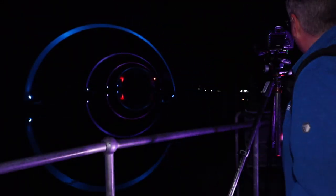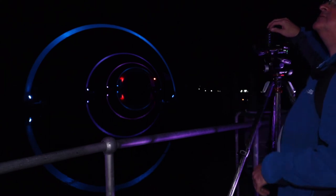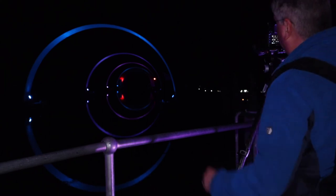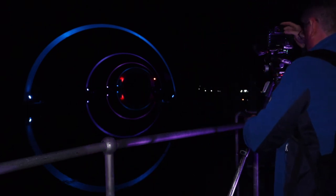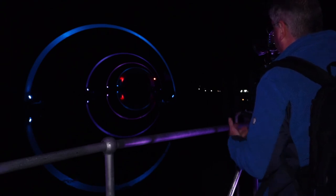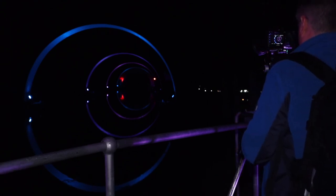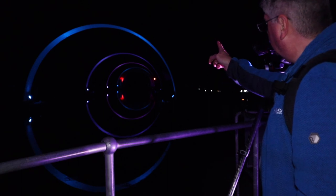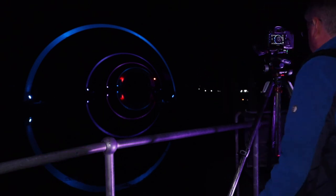So I'm actually inside the first rib of the Falkirk wheel, and as I look down, it's actually really cool. So we're getting all these turquoises and purples and magentas and reds, and it's really, really nice. So I've had to really speed up my shutter speed because I'm really close. So I'm at 1/8 of a second now. I'm still at ISO 400 and I'm at aperture f3.2, but as you'll see, the colour's starting to change continuously.